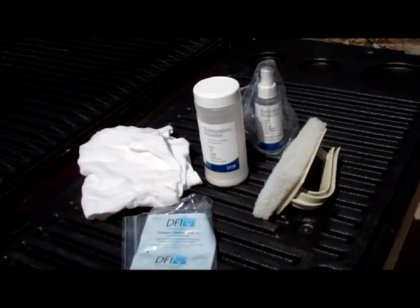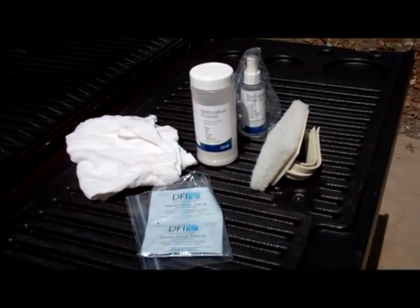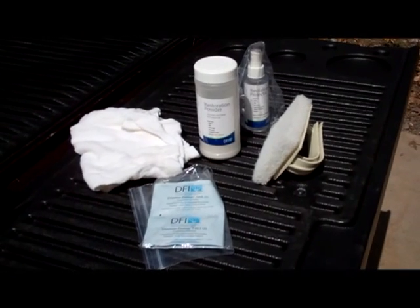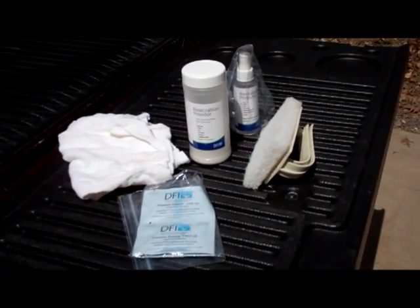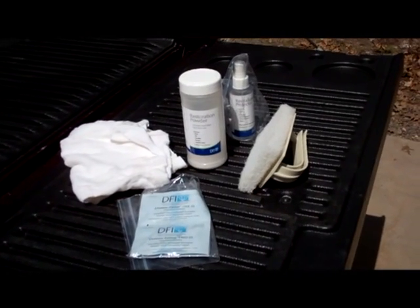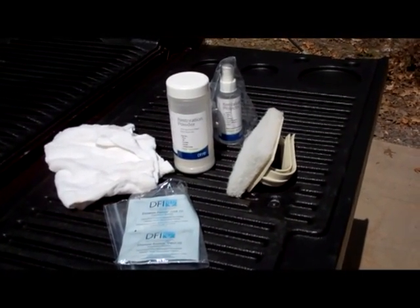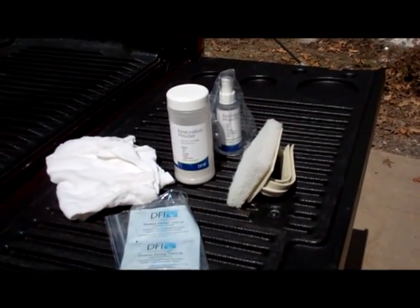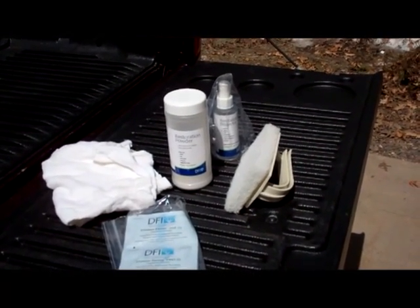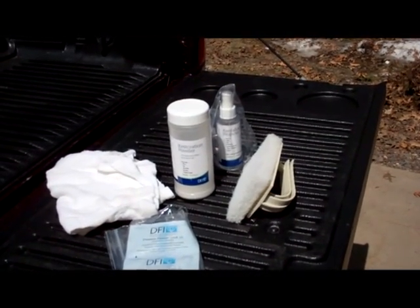It causes a sheeting action, as well as making your windshield a lot slipperier. Therefore, dead bugs come off easier, and snow and ice don't stick as well. Sheeting action in the rain: the faster you go, the better it works, unlike Aquapel and Rain-X, which work best when you're stopped. This actually works better when you're doing 70, 80 miles an hour down the road.